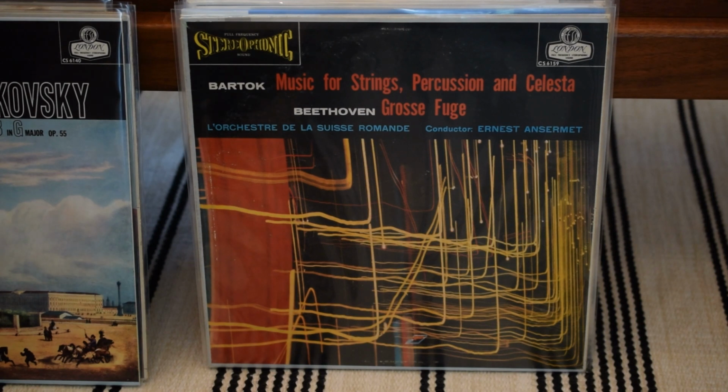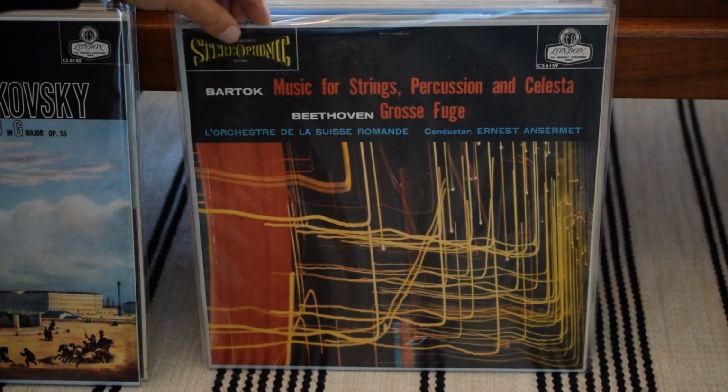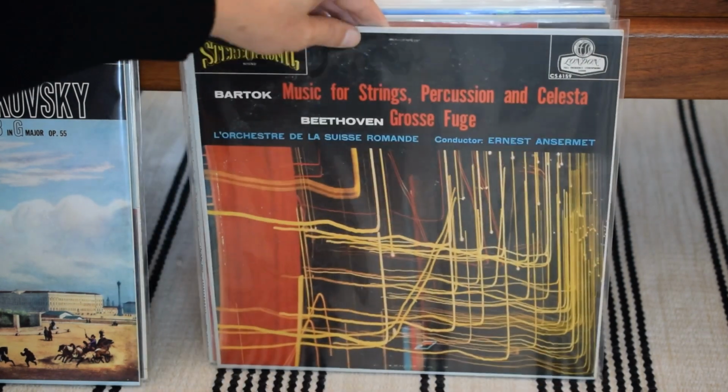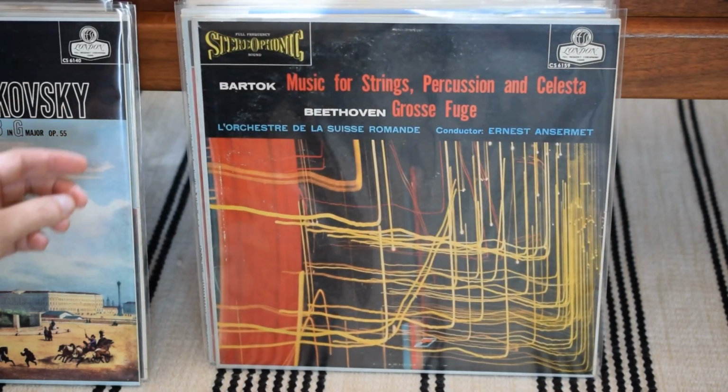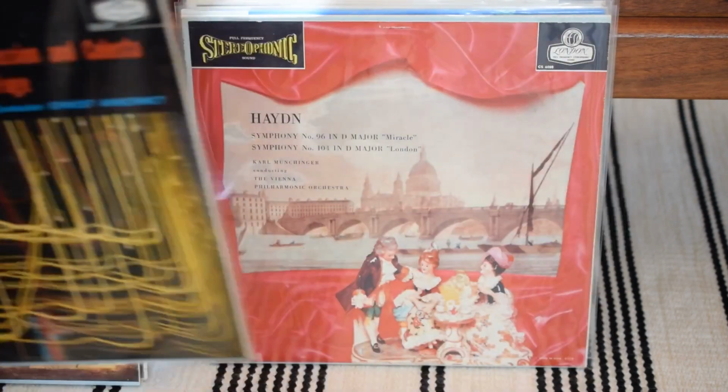This is a really fantastic album. I've been looking for this one for a little bit too, never found a really clean copy. Bartók Music for Strings, Percussion, and Celesta, Orchestre de la Suisse Romande, Ernest Ansermet. And this one, I believe, is one of the rare Londons that didn't come out as a Decca SXL. It was released as a London.